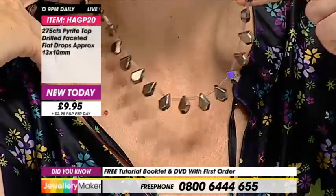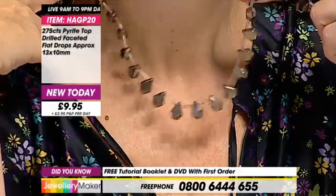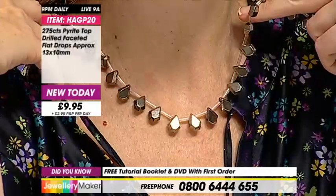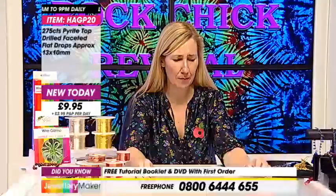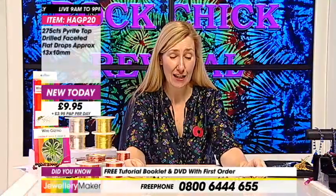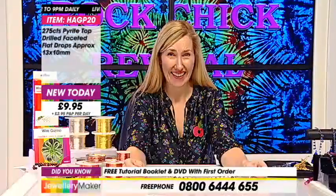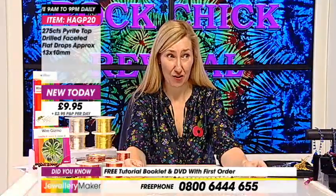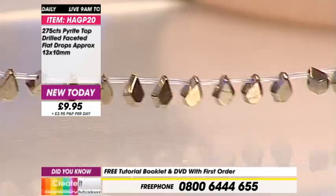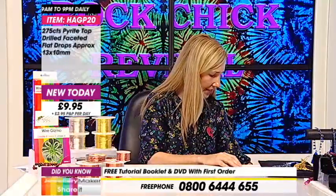What do you think? Are they catching your eye? They've caught my eye, that's for sure. Really would funk up a bracelet. They just so stand out. And there's loads on that strand as well. Let's do a quick Fifi guesstimate. 5, 10, 15, 20, 25, close to 30 individual pyrite kite cuts there on that strand, which is tremendous given the price. Averaging 30 there. Gorgeous. 30p each roughly. Okay, what's next?